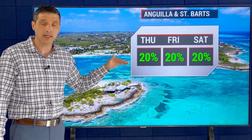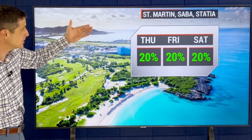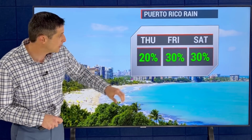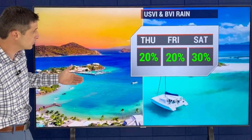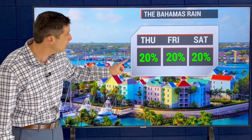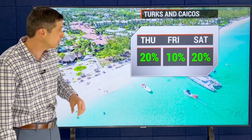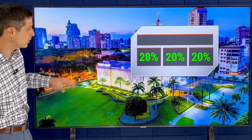Very isolated, mainly nothing as we work our way toward Anguilla and St. Barts, St. Martin, Saint Eustatia, rain chance 20%. Leading into the upcoming weekend. 20 to 30% chance of an isolated shower in Puerto Rico, 20% chance the next 2 days, U.S. and British Virgin Islands. By Saturday, a 30% chance of a shower, 20% chance across the Bahamas at best. Mainly dry weather the next few days with some colder nights. Turks and Caicos, we're mainly on the dry side, not a lot.